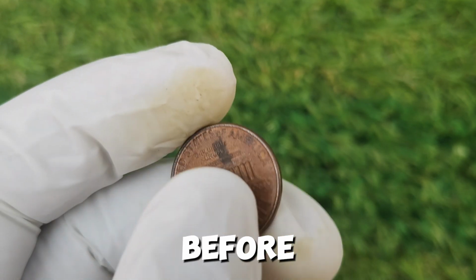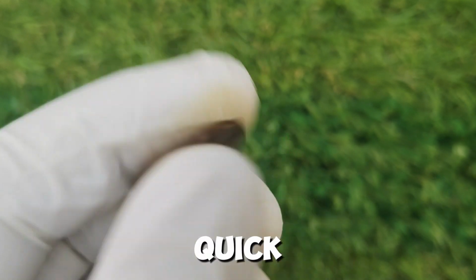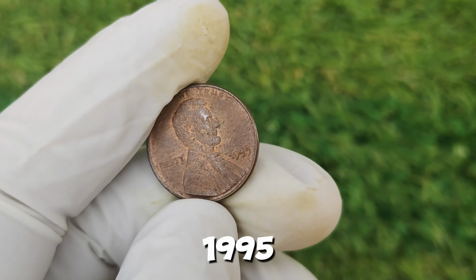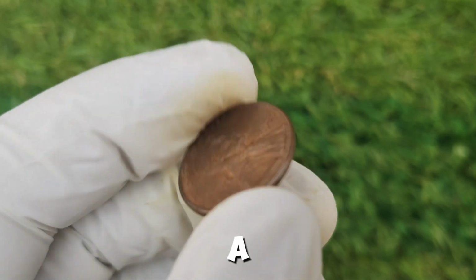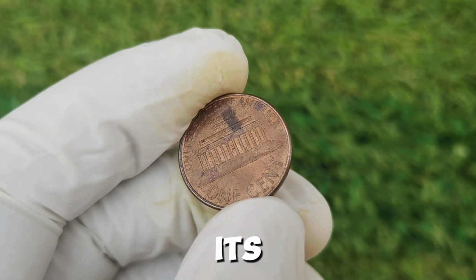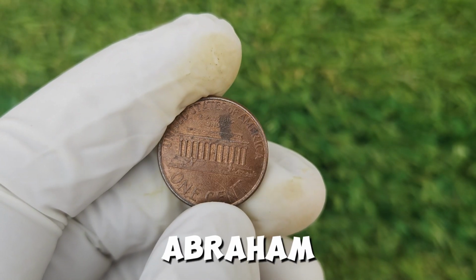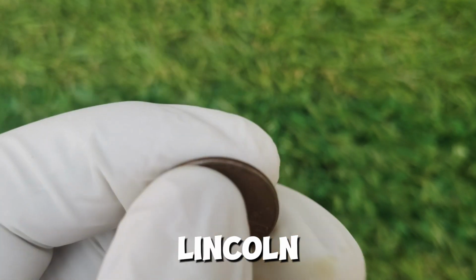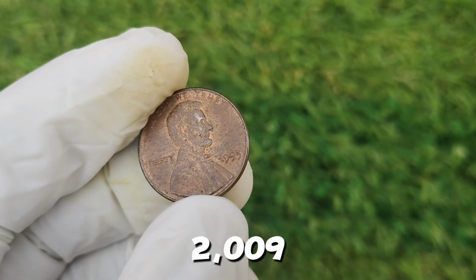Let's explore. Before we get into the mind-boggling price tag of this coin, let's take a quick walk down memory lane to understand the story behind the 1995 1-cent penny. The penny, often called the Lincoln cent, has been a cornerstone of American currency since 1909. Its design has evolved over time, but it's always featured President Abraham Lincoln on the obverse, front side, with the iconic Lincoln Memorial on the reverse, back, for many years, up until 2009.